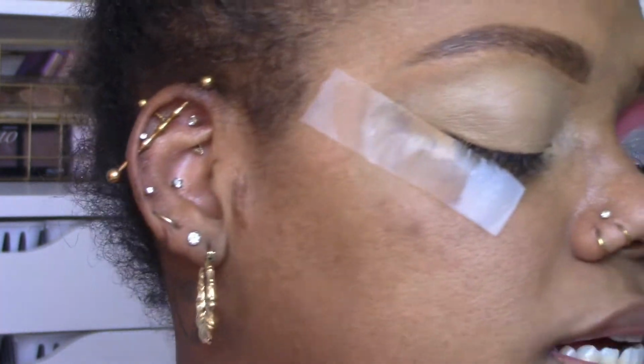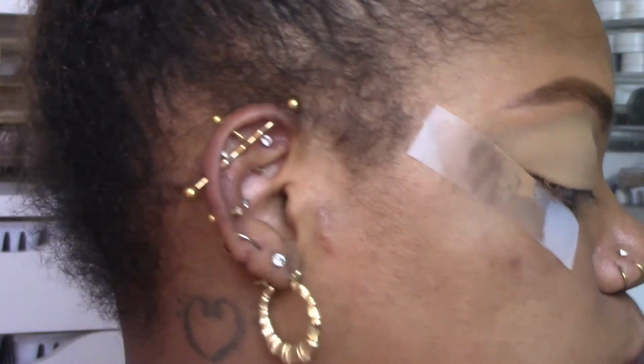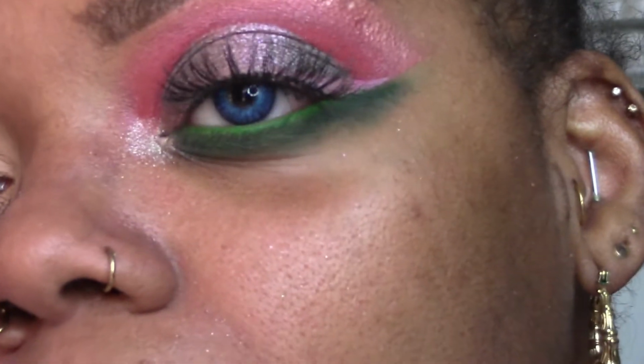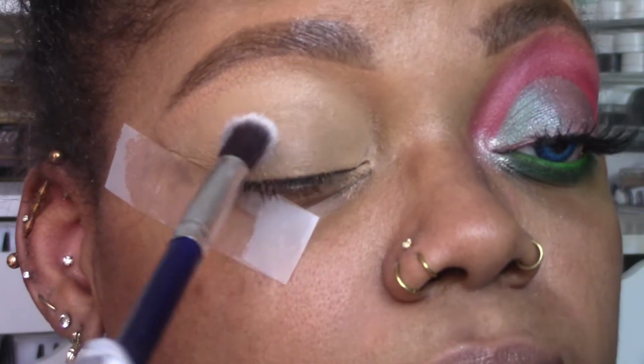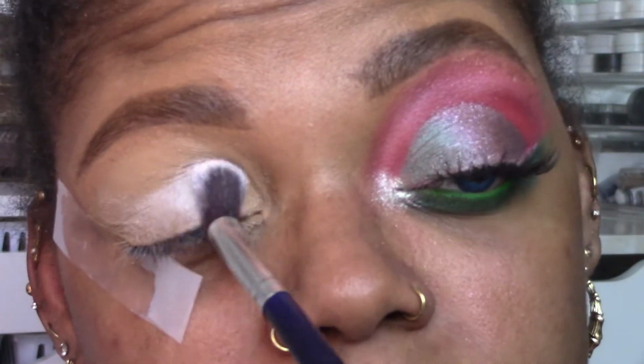Alright, so I'm gonna multitask with this palette. This is the NYX Highlight Contour Pro palette. Yes, I still have this. Yes, it's still wonderful. And I'm going to set it with this white powder here. And this is actually a highlight. It's a shimmery shade, and it's not going to make a difference with the look, but you'll see when I put my matte shades over top of it. I just want a nice base for these eyeshadows.